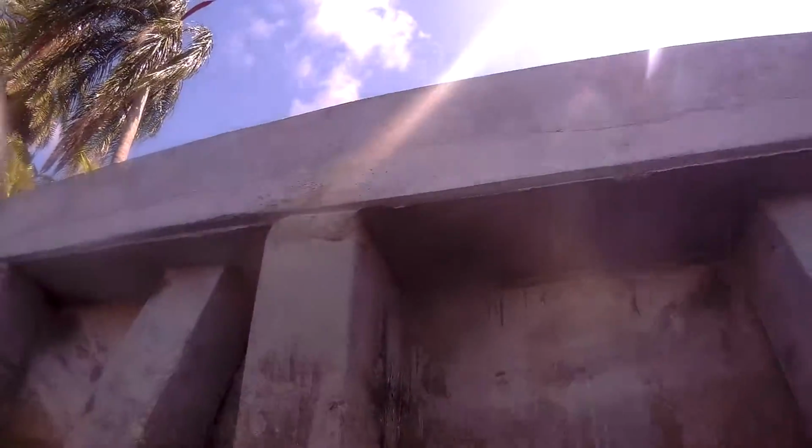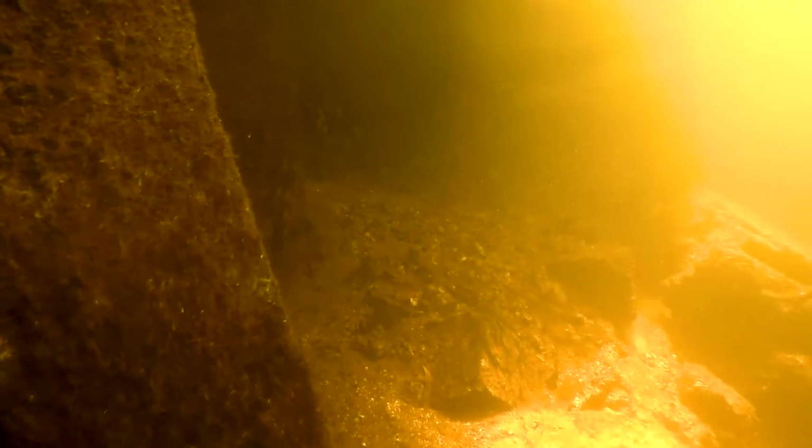The other side of that same panel, same thing, open gap, leaking erosion, leaking of soil. That's the gap between the king pile and the panel, and you can see my hand goes right between the 2 panels.